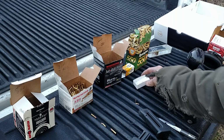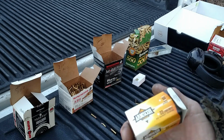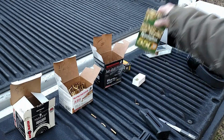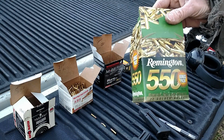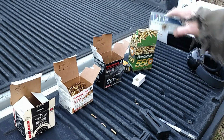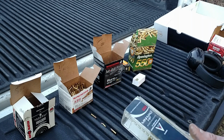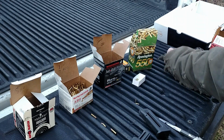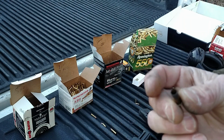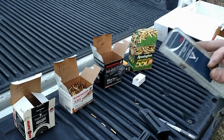The Armscor, 50 rounds of Armscor, jacketed, or copper hollow points. They run very good, no problems. Fed good too. Remington Golden Boys, didn't have a lot of those. They all seem to work okay. My CCI Mini-Mags, I had 2 weak rounds. 2 weak to fire, they wouldn't be strong enough to work the slide. But these are old. I've been setting around, so a good fresh box, they'd probably be alright. You'd have to try them yourself.